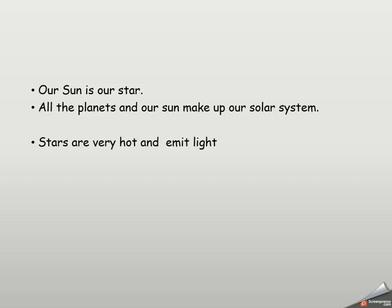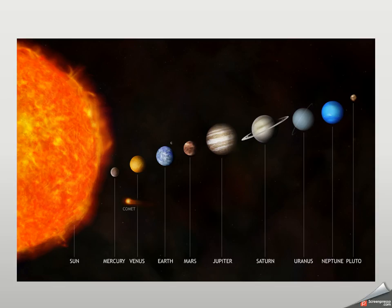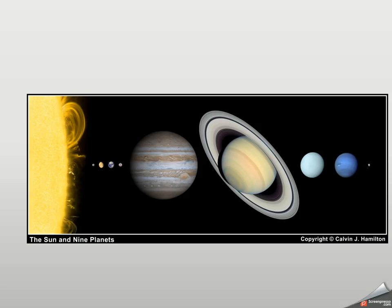And remember, stars are very hot and they emit light. These are all the planets in our solar system, and you have to know the order of them. So you've got the sun, Mercury, Venus, Earth, Mars, Jupiter, Saturn, Uranus, Neptune, and Pluto. But Pluto isn't actually considered a normal planet anymore. It is considered a dwarf planet. Here's another picture of them to show the size difference between Jupiter and Saturn.